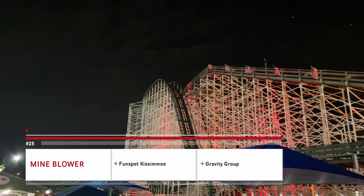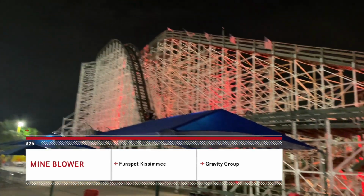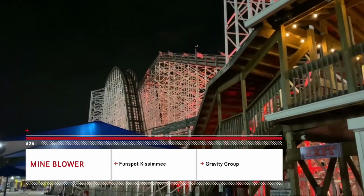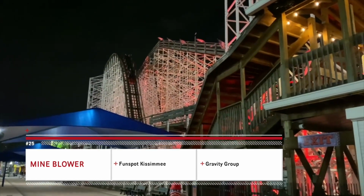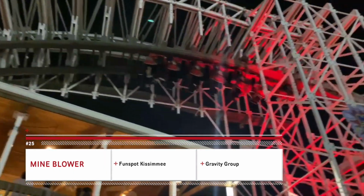Starting out the top 25 is Mind Blower at Fun Spot Kissimmee. This drop almost feels like it's too steep for how small the ride is. You come off the lift, go through a super tight turn, and then get absolutely yanked over the drop. This drop feels way larger than 80 feet, and honestly it feels closer to more like 120 feet.